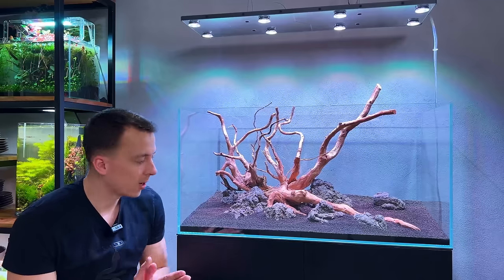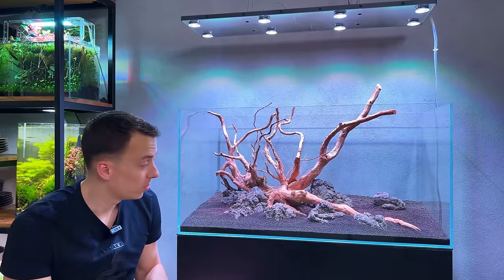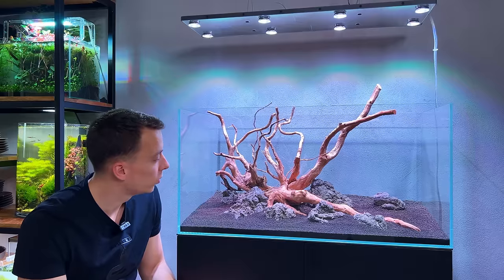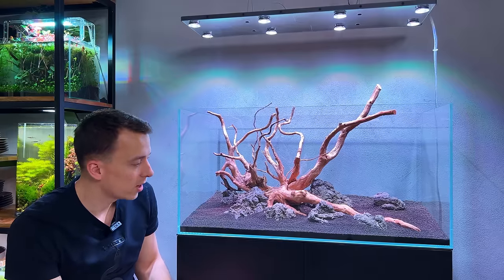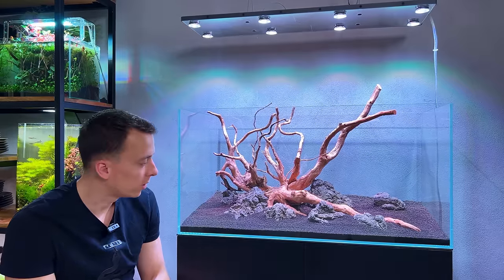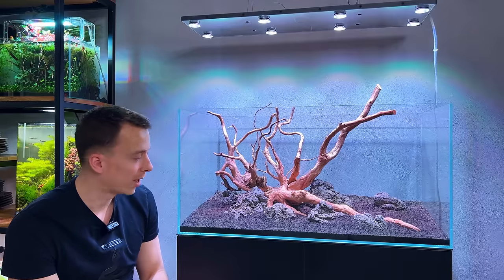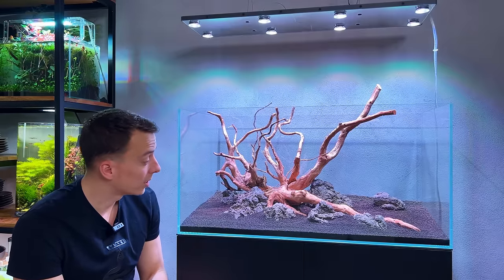So I think that's the hardscape done, guys. I'm really happy with it. Of course, by no means is this a very complicated hardscape. It's actually very simple. We just have two pieces of wood and a couple rocks, but yeah, it's kind of my style. I like to keep things simple. If you've been watching the channel for a while, you might have noticed that already. Very simple hardscapes, and then I like to make it look pretty with a lot of plants in there. So can't wait to see this planted as well.